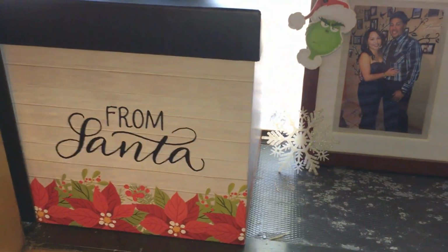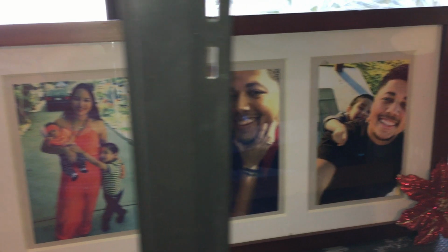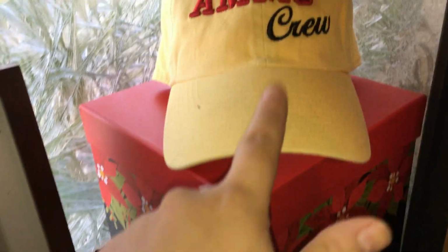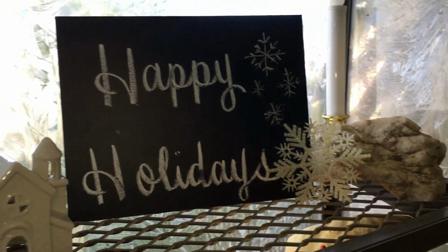Christmas. Alright guys, I just wanted to show you my little setup I have here. That's just an old camera I've had since like 2014. Some pictures of us that I've always had here. I had them in the fall too. You know, Ammo Crew hat, of course. This little sign that I did. Just a little hat and a basket. I had it in the fall too.